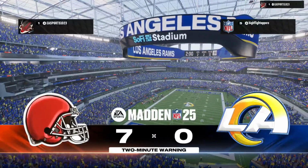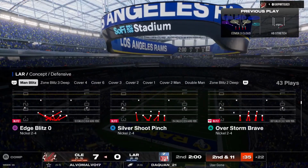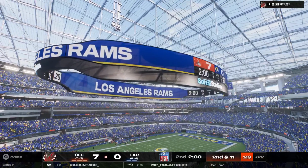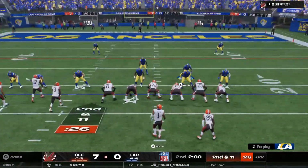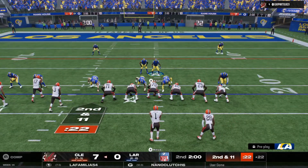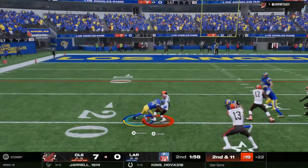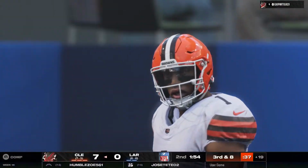We're at the 2-minute warning now from SoFi. The Browns looking to add to their advantage. Offense to the line for 2nd down. And he's tackled for a short gain.